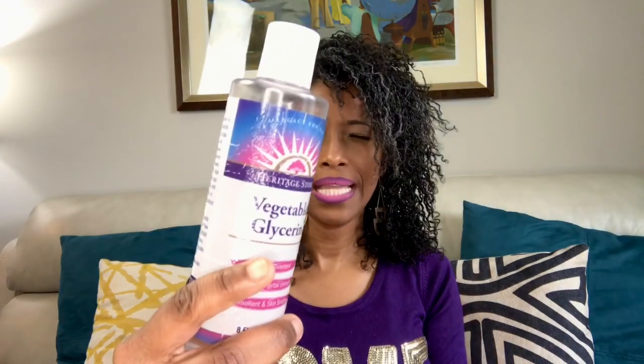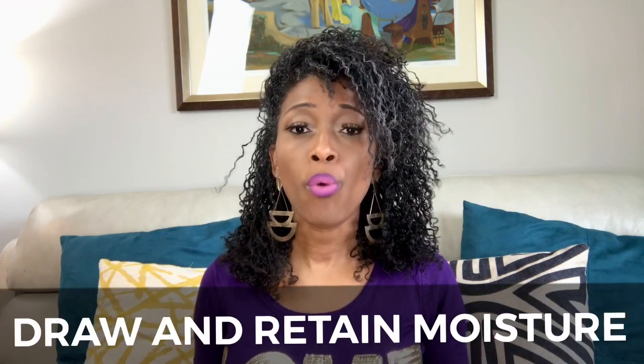So, vegetable glycerin. This. Are you familiar with it? Have you seen vegetable glycerin in your hair products? Or have you seen it in some of your skincare products? Or have you seen it in some of your makeup products? Vegetable glycerin is called a humectant. So in other words, that is an ingredient that helps your hair to draw and retain moisture.